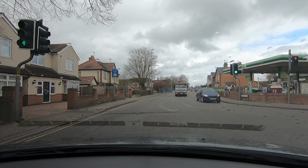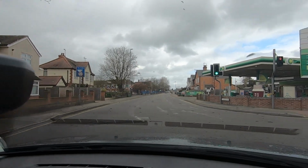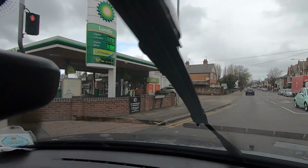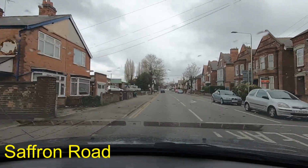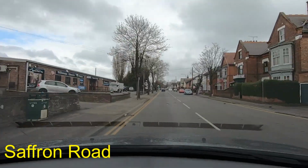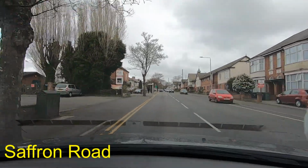The lorry is moving very fast. There you go. Bit scary. Into Saffron Road. You were nearly a witness to a crash there, I hope you know.